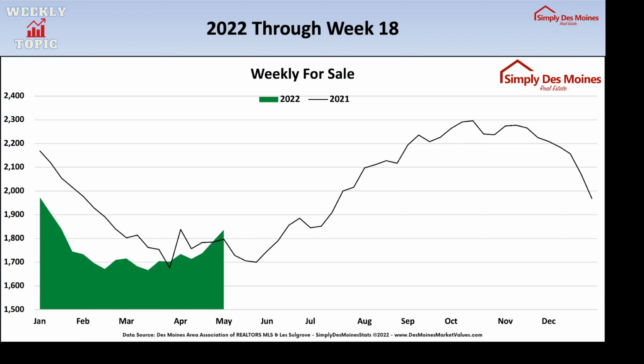And this one shows you, again, a little bit of the same thing. This is weekly homes for sale, the total inventory count. What I want you to notice is around May, you see that little green triangle above the black line. The black line in all these next examples is 2021, and 2022 is represented by a specific color based on the type of data. Well, this happens to be the total number of homes for sale compared to a year ago. And so we're up in homes for sale. Not a whole lot. We are over 1,800 homes for sale, and we were just under 1,800 homes for sale a year ago at this time.